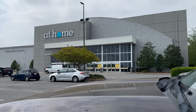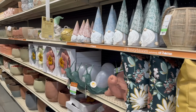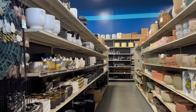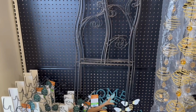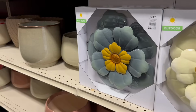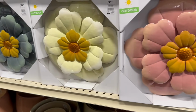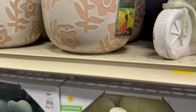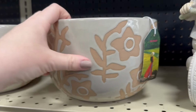So heading into At Home, like I mentioned, we are making a quick trip today, just seeing what it is they have out for the spring 2025 season. Lots of outdoor accent pieces that you can add into your gardening landscape. They had a bunch of different smaller accent planters that would be great on a side table if you have an outdoor coffee table as well.